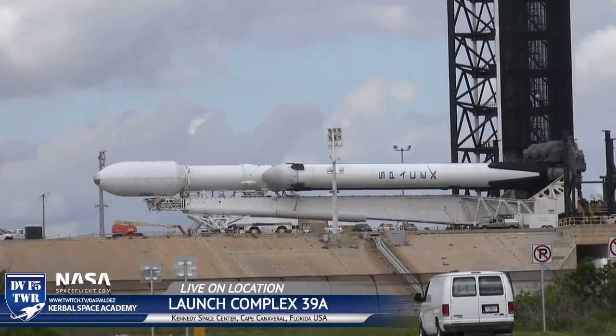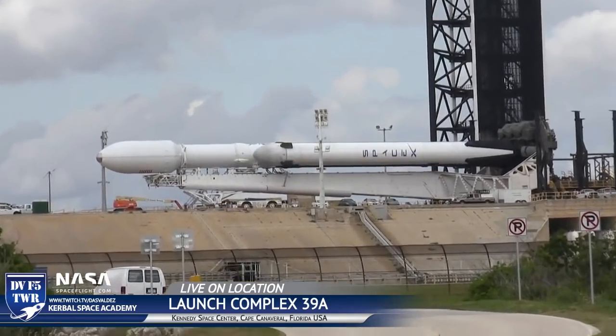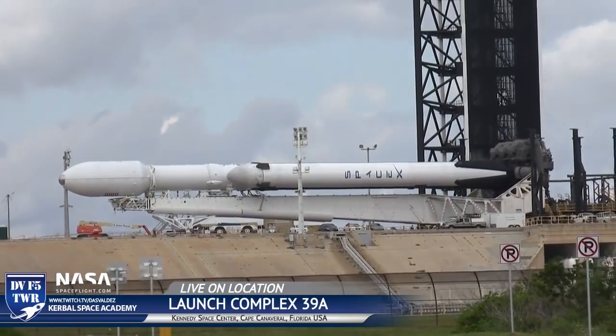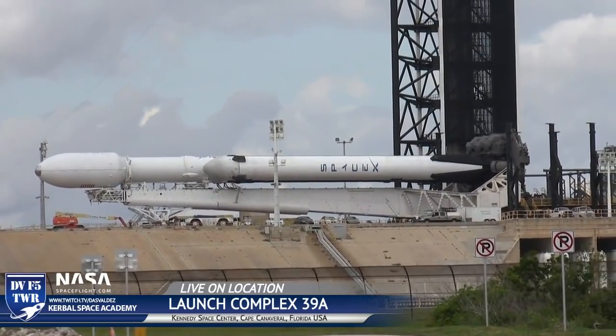The next time we come back, we'll be inside the pad perimeter fence. So that's going to be sick. We'll be about twice as close to it as we are now. So we'll be able to bring you some even more zoomed in views of this, and we'll talk more about the launch pad itself when we're a little bit closer. Some more good views of that.